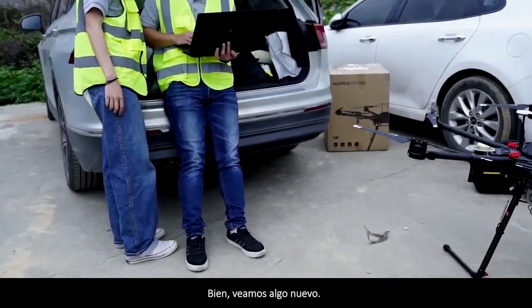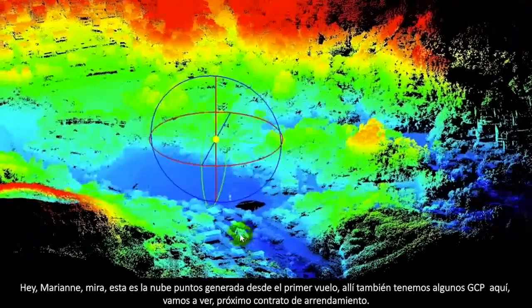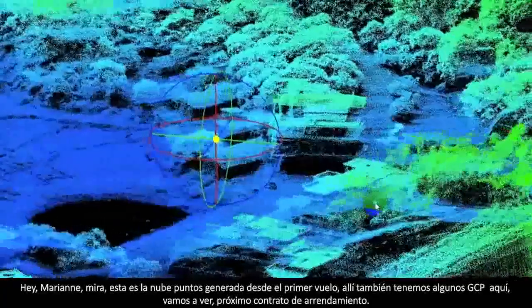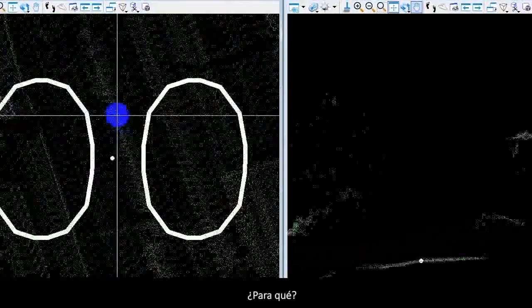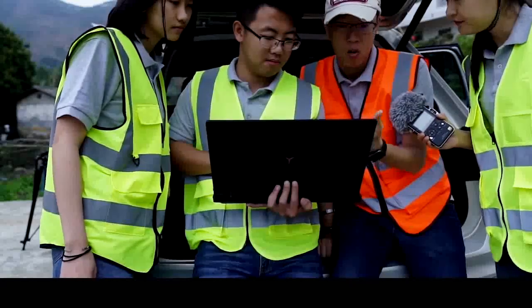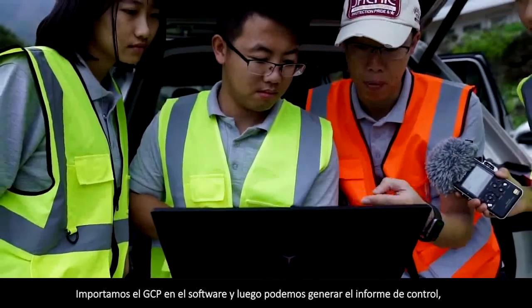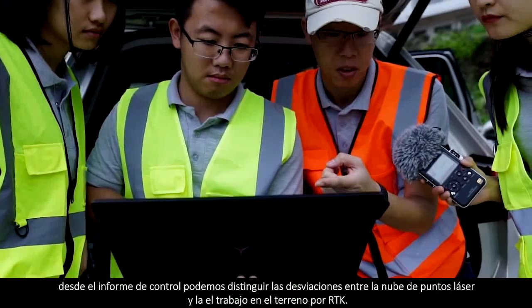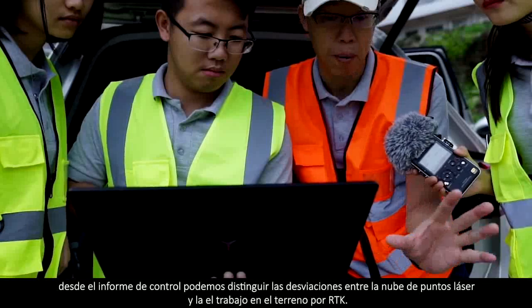Hey Jackie, here please. Okay, let's see something new. Hey, Marine, look. This is a point cloud we generated from the first flight. There we also got some GCPs. Let's see. Next piece. Okay, GCP here. We import the GCP into the software and then we can generate the control report. From the control report, we can tell the deviations between laser point cloud and ground survey by RTK.